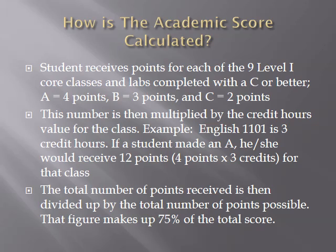An A is worth 4 points, a B is worth 3 points, and a C is worth 2 points. This number is then multiplied by the credit hours value for the class. For example, English 1101 is a 3 credit hour class. If a student makes an A, he or she would receive 12 points.